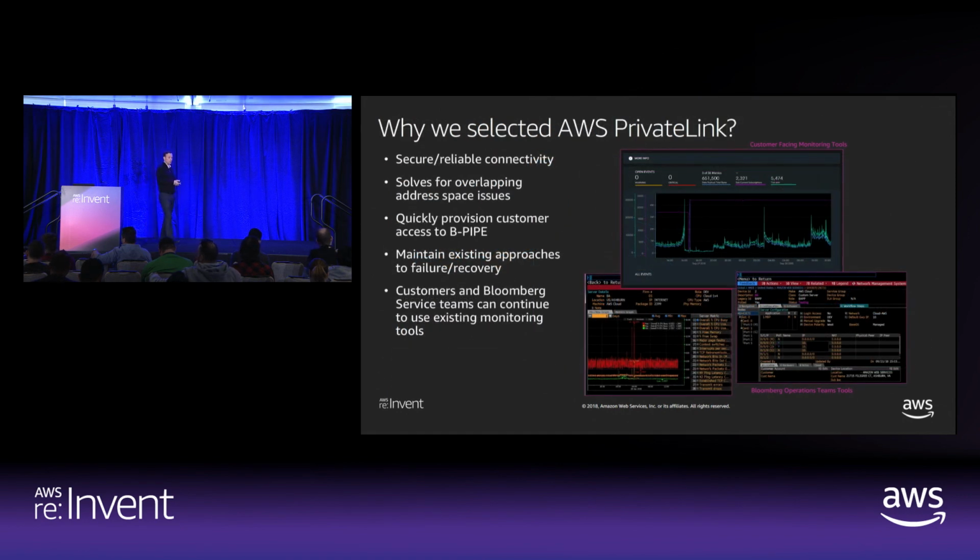Okay, so why did we select PrivateLink? It's really for the same reasons that Vanguard did and that Ilya presented earlier in the conversation. It's secure, reliable connectivity. It solves for overlapping address issues, right? I'm the head of strategy. I'm not the CTO. My goal is to pitch solutions like this so we get a lot of customers. So if we were using something where we could have IP address exhaustion, we couldn't gain tons of customers, which is our goal with this product.